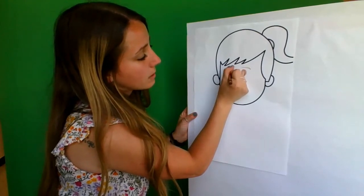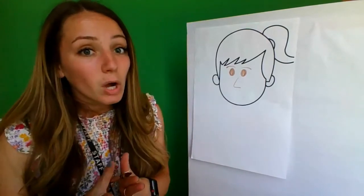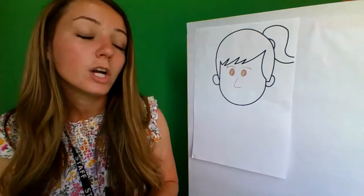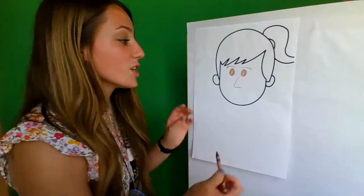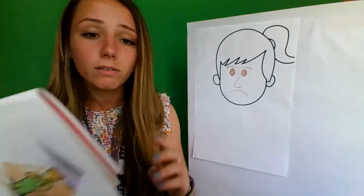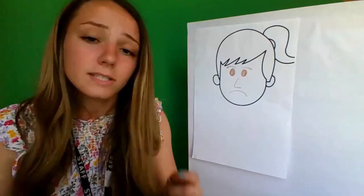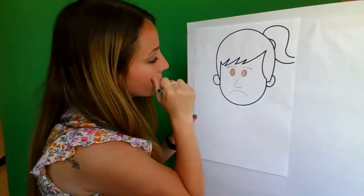Good. So remember, the eyebrows can really show how you are feeling. Now, another telling part of emotions and how someone is feeling is the mouth. So if she's sad, how do you think I should draw her mouth? Good. I should draw her frowning, right? Because she was sad. If we look right here, we see that she was sad as she walked away. She even looks like she has tears built up in her eyes. So maybe she even had a teardrop fall down her cheek.